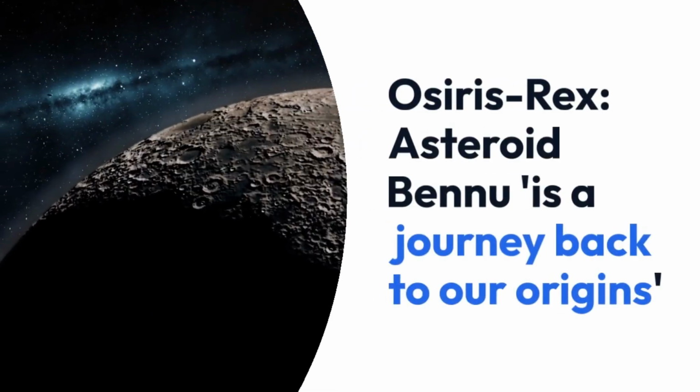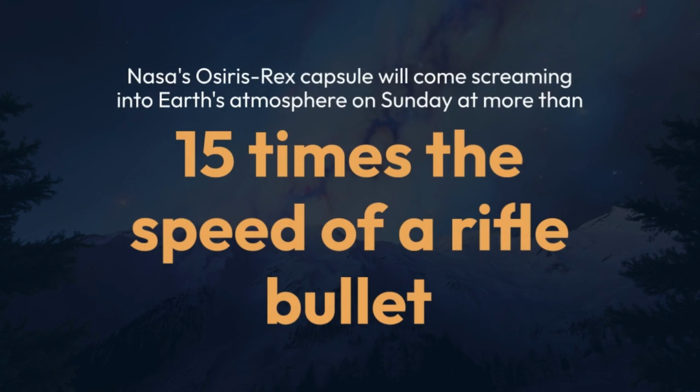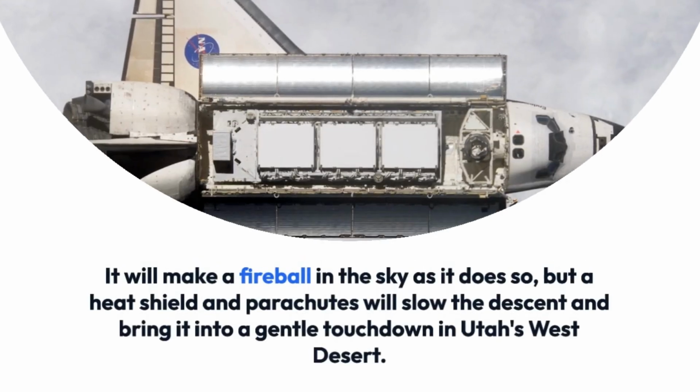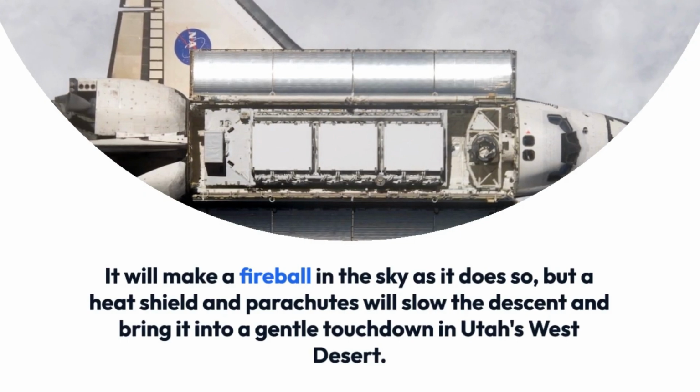NASA's OSIRIS-REx capsule will come screaming into Earth's atmosphere on Sunday at more than 15 times the speed of a rifle bullet. It will make a fireball in the sky as it does so, but heat shield and parachutes will slow the descent and bring it into a gentle touchdown in Utah's West Desert.